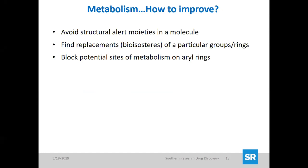Block the potential sites of metabolism. For example, aryl ring systems are oxidized very easily. So you try to substitute the aromatic rings with particular groups to decrease the metabolism of the molecule.